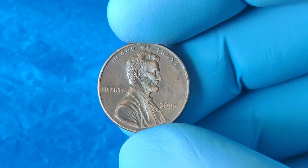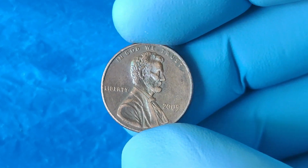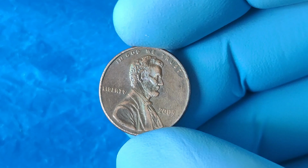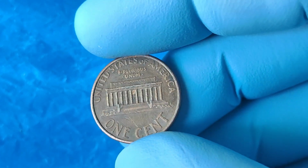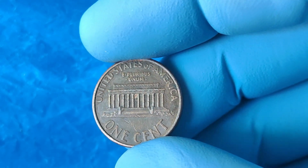2005 no-mint mark Abraham Lincoln 1-cent penny. This coin is making headlines for its astonishing value in the current market, reaching up to millions of dollars at auctions and private sales. The 2005 Lincoln penny might seem like just another everyday coin, but certain rare variations and minting errors have transformed this humble cent into a collector's dream.